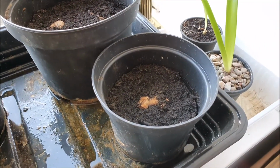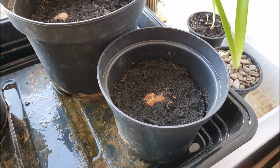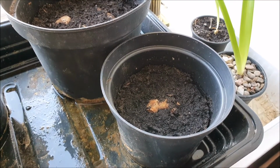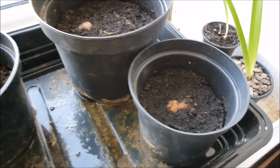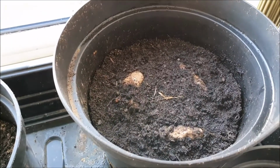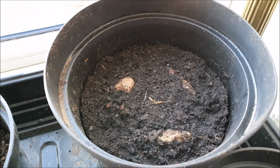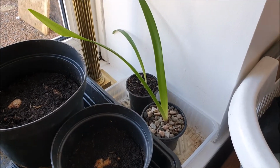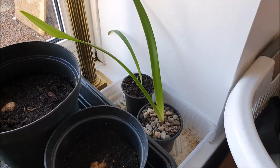And then the second one, that had a bit of a problem and we've lost the sprout from that, but I'm still confident that will re-sprout. And the turmeric, still no movement there. And the small amaryllis, they're doing okay.